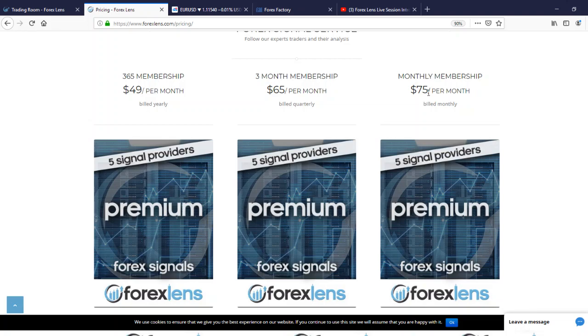So this is why different providers, you can find a provider that not only fits your time zone but your trading style. Everyone has different trading styles. Some people like to scalp, some people like to swing, some people like to enter a trade, forget about it, and just neglect it. And when it hits take profit, they move on to the next one.